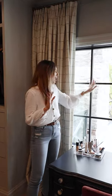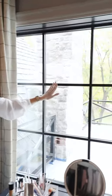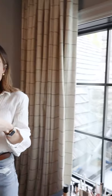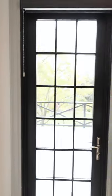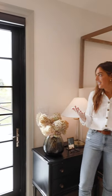I sit here and do my makeup, best light ever, and we get a lot of questions about what windows we used, and these are the Pella Architectural Series windows. They are black wood, gorgeous windows, and we did the same thing for our doors. You might not remember this, but when we first moved into our house, these were actually windows on either side of our bed, and out here a balcony didn't even exist.